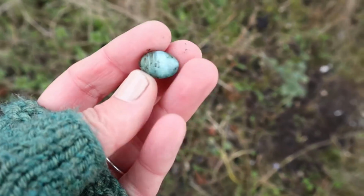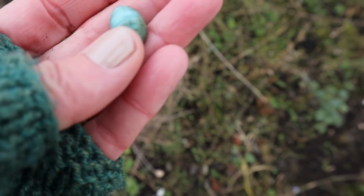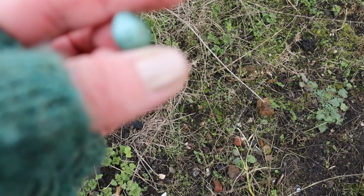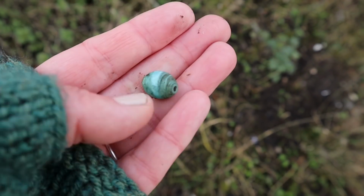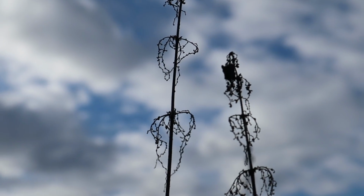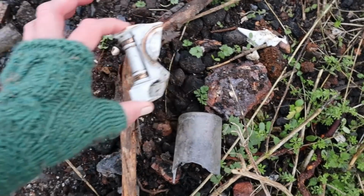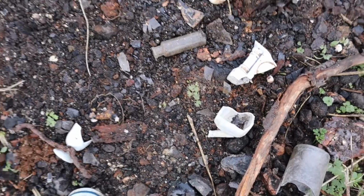Look at that beautiful bead. Wow. Beautiful teal blue. I think it's swirly too. I think it's a swirled glass one. It's beautiful. Piece of a clock. A little teapot.